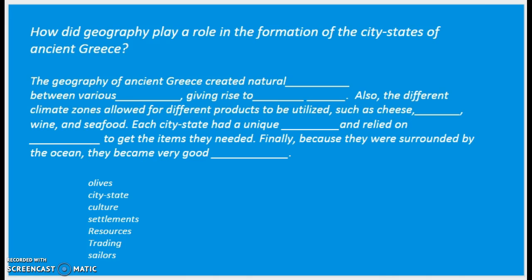How did geography play a role in the formation of the city-states of ancient Greece? The geography of ancient Greece created natural barriers between various city-states, giving rise. Let me try that again.